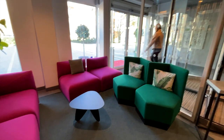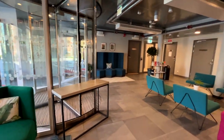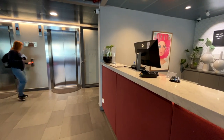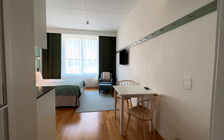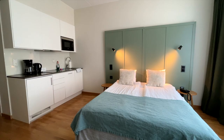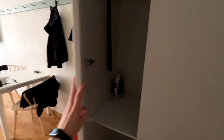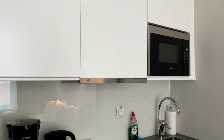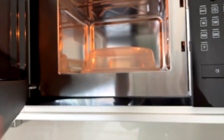So we set up camp at Biz Apartment Hammarby Sjöstad. It is the same hotel chain as the one in Solna, but this one's more bougie and way pricier. Now let's take you on a room tour. The main room was around 27 square meters and it had a queen-size bed, wardrobe, an armchair and a dining table. Same deal with a TV, Wi-Fi and a fully loaded kitchenette, coffee maker, electric kettle, microwave, stove and all the kitchen jazz.